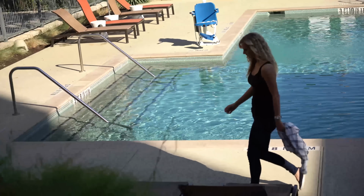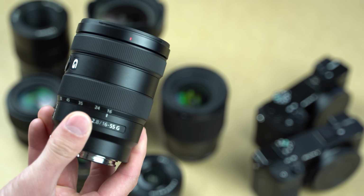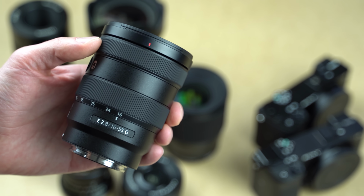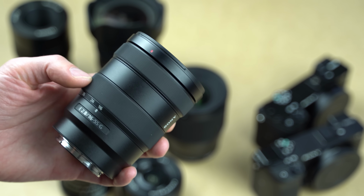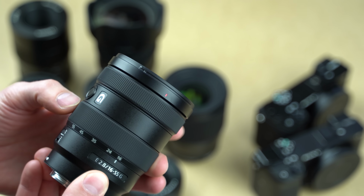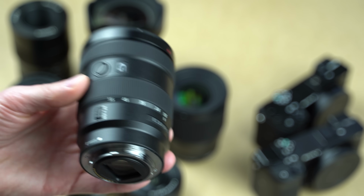In terms of great lenses for video, I think this is probably the best lens you can get for Sony APS-C at the moment. Once you take the lens hood off, it is also very compact, especially again for a constant f2.8 aperture lens. If you look at constant f2.8 lenses from Tamron, for example, they are much larger, and nothing out there really covers that 16-55 range that you need with an all-in-one kind of walk-around lens on APS-C.